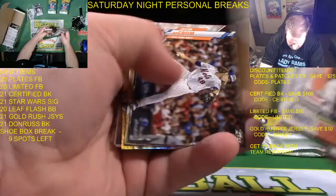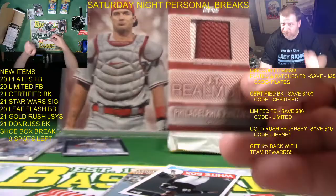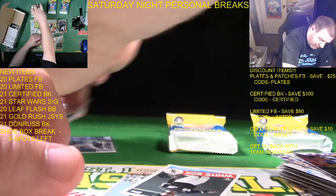Domingo Santana. And how about, out of 25, your relic, JT Realmuto patch. Not a boring, just plain colored jersey swatch. You got a pretty chunky patch there. 23 of 25 on the Realmuto. Some say he might be the best catcher in baseball. I don't know. But that's a nice chunky patch right there. And for flagship, that's pretty good to get something like that.